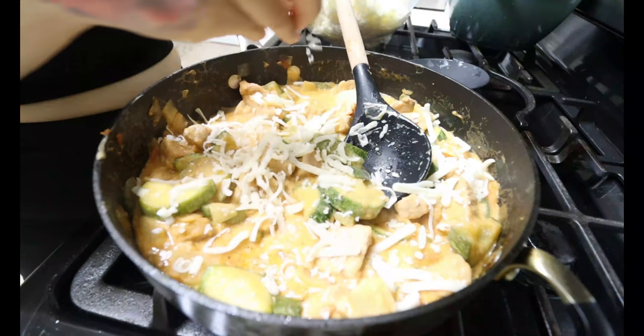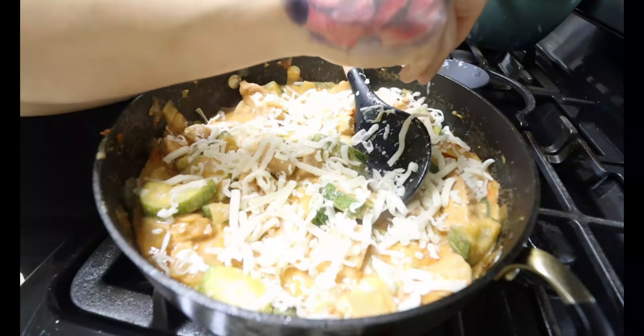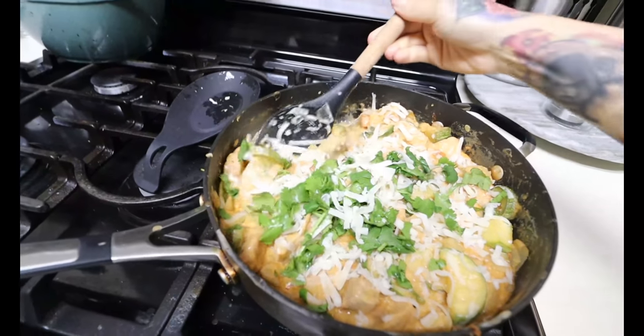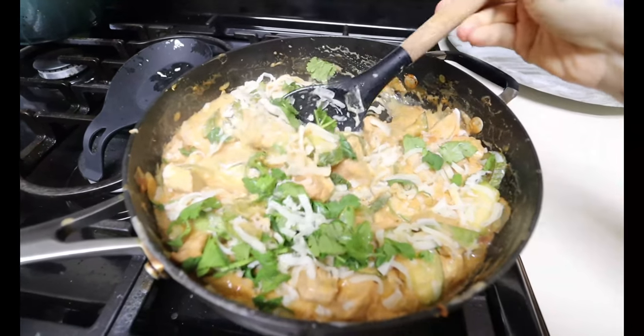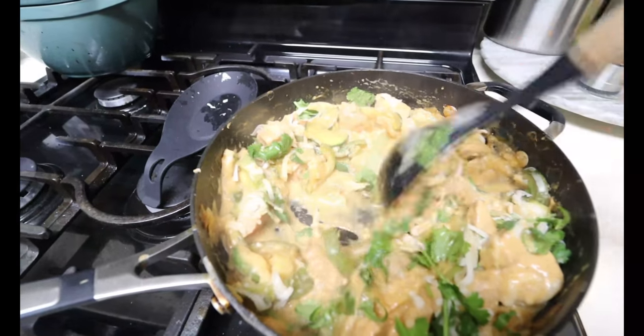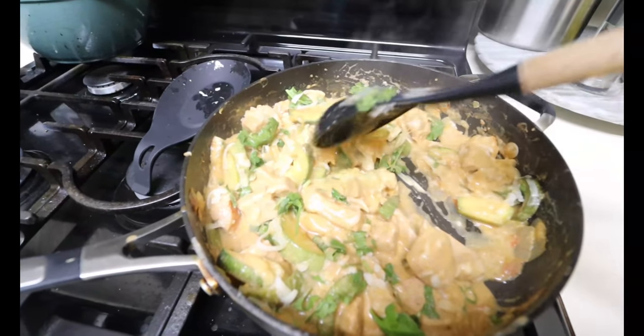So we're going in with some shredded mozzarella cheese, or whatever kind of cheese that you would like to use on this. And then we're gonna finish it off with cilantro. And then this is how the finished dish looks. Usually this kind of dish has corn in it. Trust me, I wish we could have corn on keto, but we can't. So it's really good without it though.